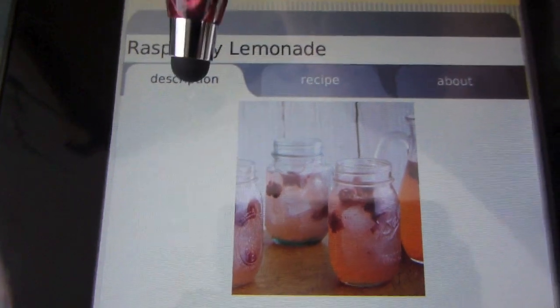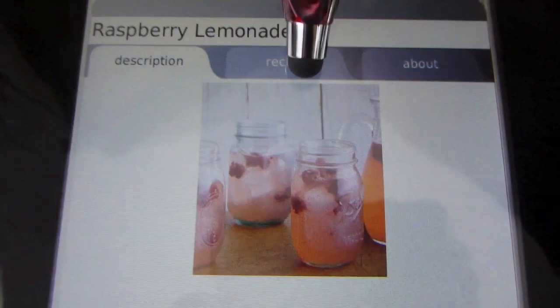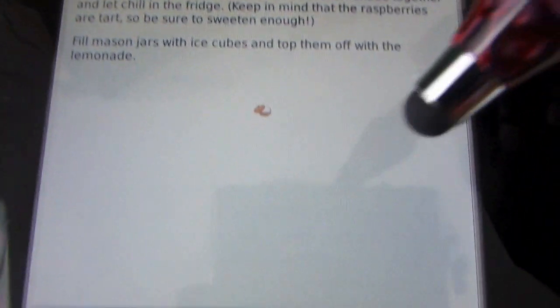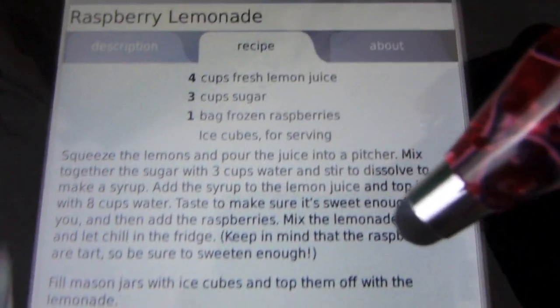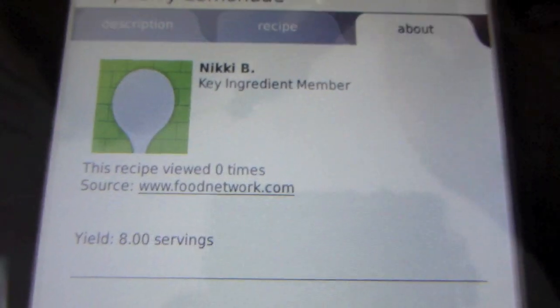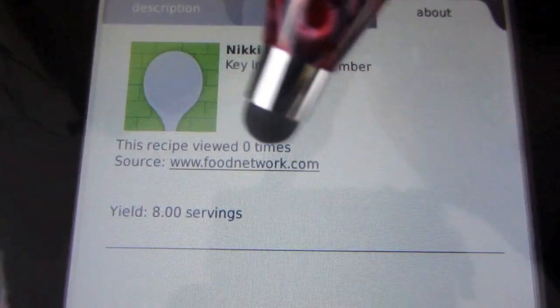And so basically when you go into the recipe, it gives you a description under the first tab, where it usually has the picture of the recipe and any description. And then here, the recipe tab gives you the actual recipe. And then if you go under the About tab, it gives you the source of the recipe. Like I got this recipe from foodnetwork.com, and it tells you the amount of servings.